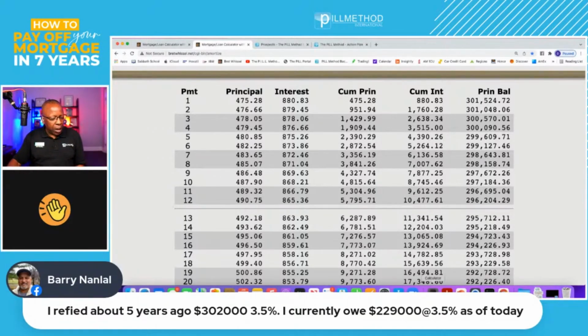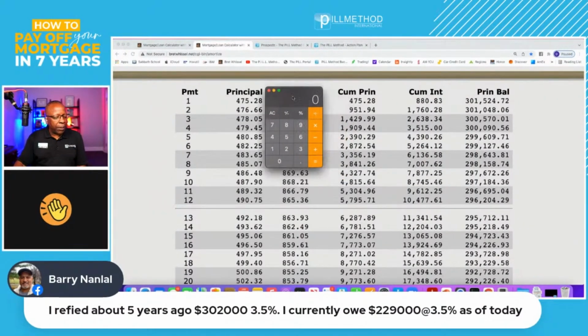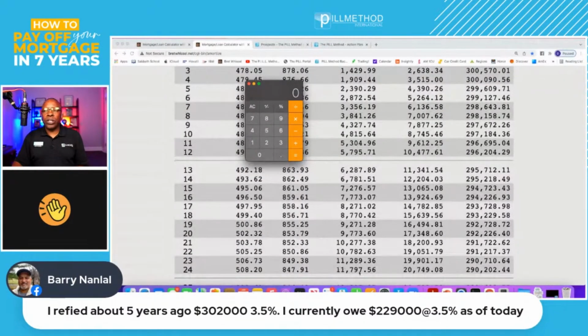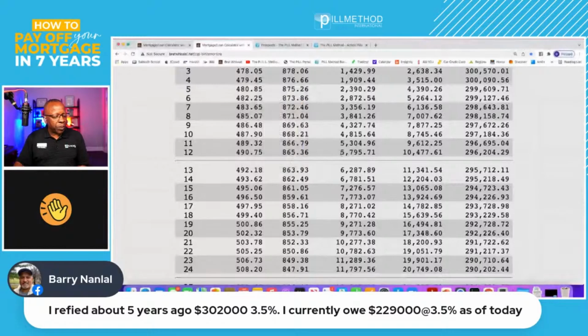And I'm going to show you just one thing here. We're going to put a calculator on the screen. We're going to take a look at two numbers. We're going to take line 12 and we're going to take line 24. Anybody who has been into the rooms before, I'm going to look at prepaying. This is the principal payment for 12 months. Here's the interest payment for 12 months.